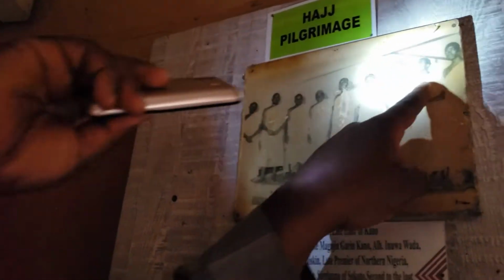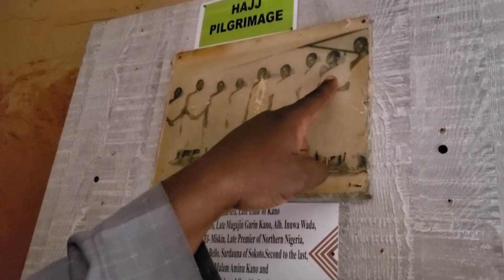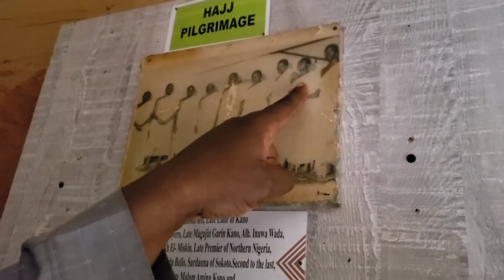See here, this is Malam Aminu Kano, a politician in Kano. In Kano we have Aminu Kano International Airport and Aminu Kano Teaching Hospital. This is the late Emir of Kano, Ado Bayero, and all in this group. This is the Islamic Library.